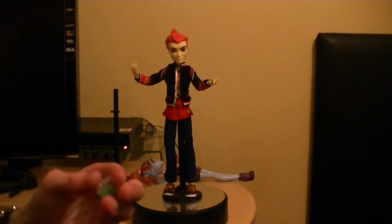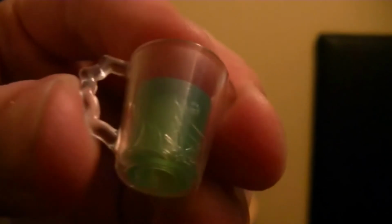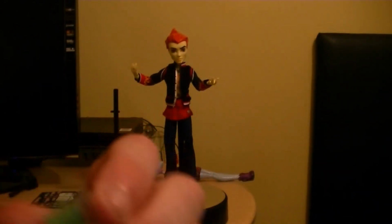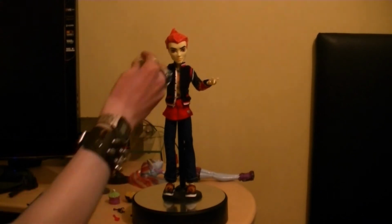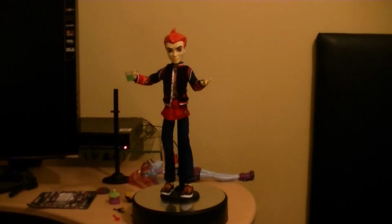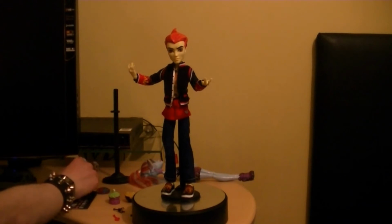We've got the glass now, and it's got some green goo in it. You can see this plastic thing in here to represent that. Got the same spider web design on the side of the glass. See, very clear stuff. This is like the measuring glass, and it has the MH logo on there. See, Monster High. So you know it belongs to Monster High. And you could give it to Heath if you want, like that. You could have him holding it. That's pretty nice. It's just going to have his hand like that.